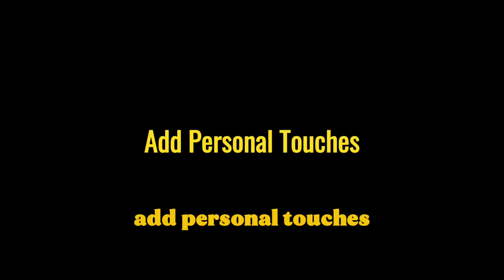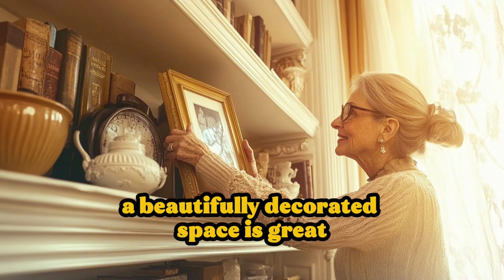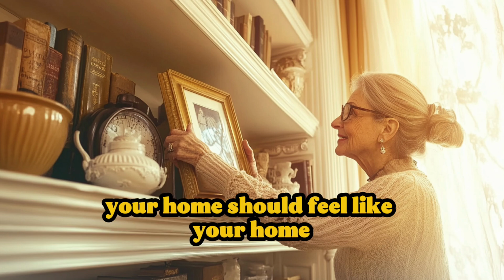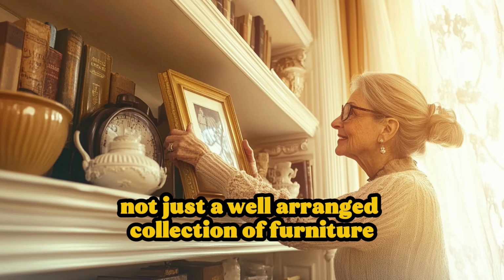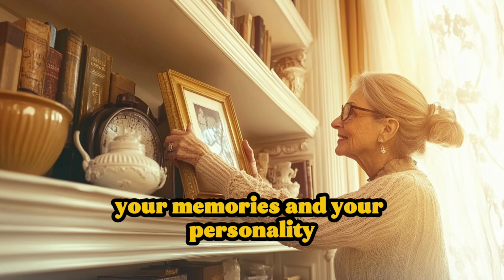Tip number 15. Add personal touches. Because your home shouldn't look like a hotel. A beautifully decorated space is great, but if it feels like it came straight out of a catalog, something is missing. Your home should feel like your home, not just a well-arranged collection of furniture. The key? Personal touches that reflect your life, your memories, and your personality.